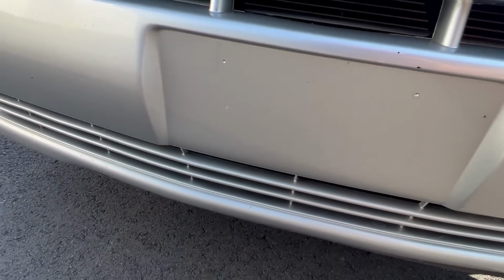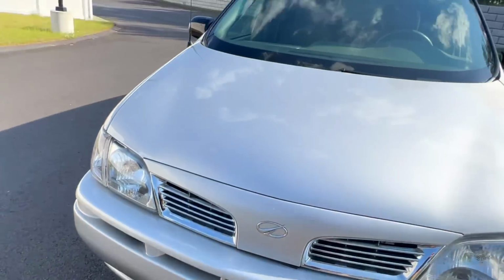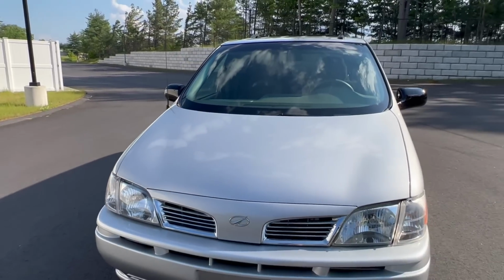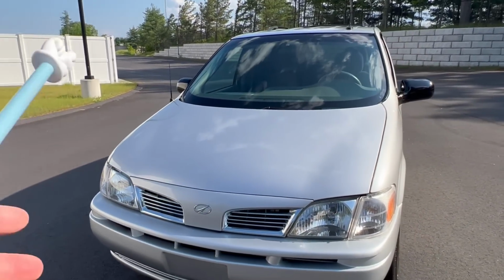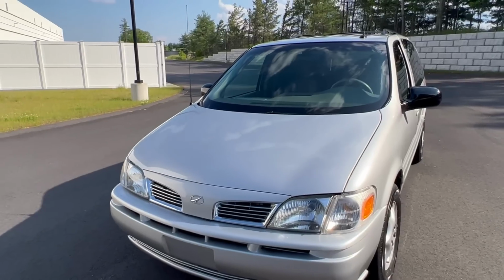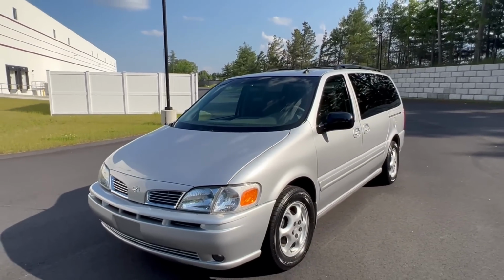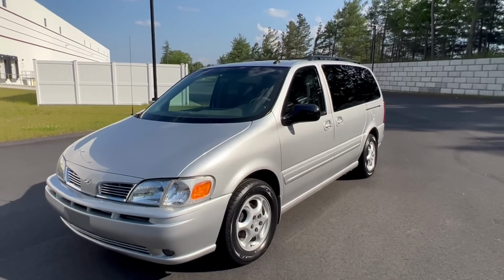It's never had a front license plate on it, so I did not take the liberty of drilling holes in there. As a car enthusiast myself, I hate it when states make you put two plates on, so I left it clean. Wasn't going to drill some holes just to put my dealer plate on it. But overall, just a really clean survivor van.